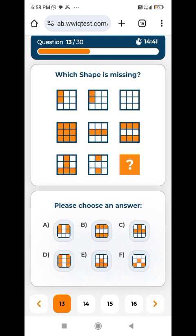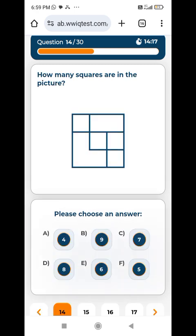It looks like those superimposition problems. So you place the second box on the first box, and whatever coincides among those orange mini boxes is going to disappear. So if we impose the second box on the first box, then I guess F is going to be the answer.